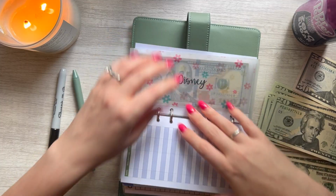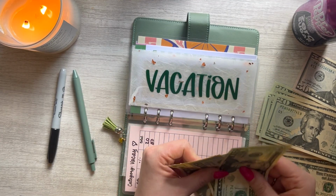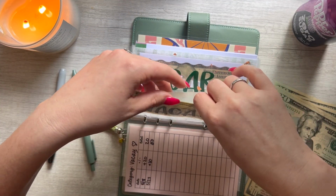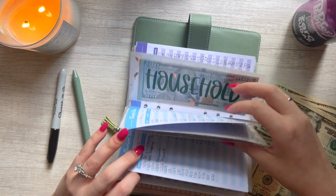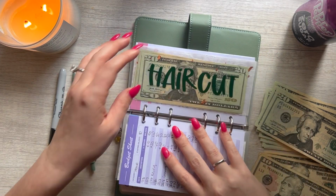100, 150, 200, 220, 40, 60, 80, 300, 310. Okay, that feels a little bit more condensed, not a ton. All right, and then I think I do want to go ahead and put this 50 into vacation. So put that there. This 50 into vacation. And then I feel like I needed change for something, and so I made change with my haircut fund. So let me make sure. Nope, there's 20s in there. Okay. All right, so we're good.